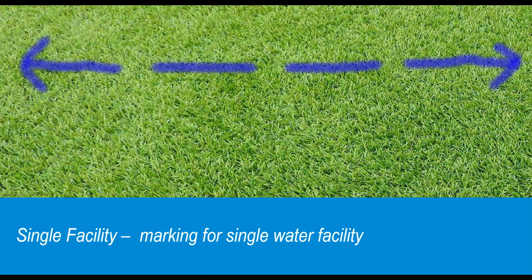So when you see the markings on the ground, they're going to be paint or flags. In these illustrations, we're going to talk about how paint is used here in Oklahoma to illustrate what is underground. So like we said earlier, blue is water. And so in this one, the single facility is going to be a water line. It's pretty straightforward, tells you the direction it goes. And they should be putting down dots or dashes, excuse me, approximately every 2 feet.